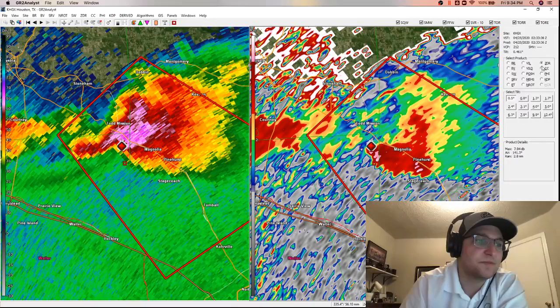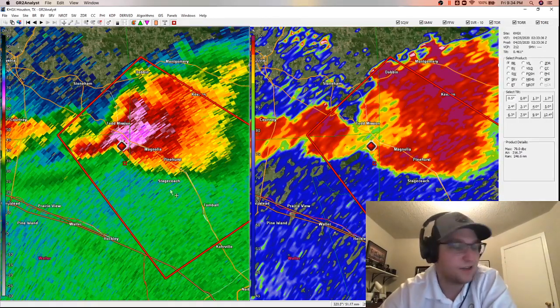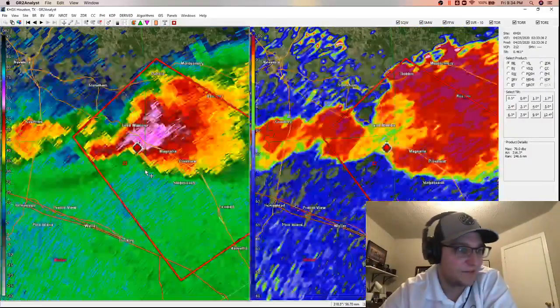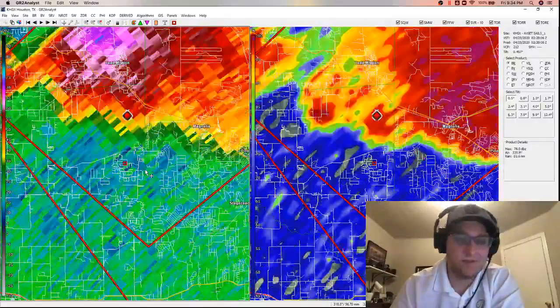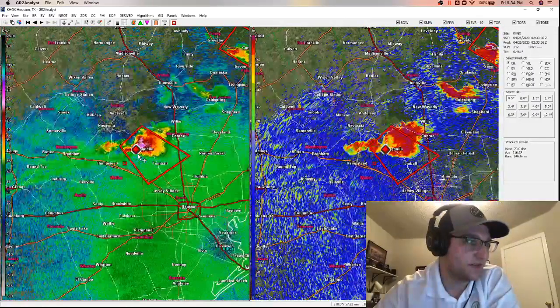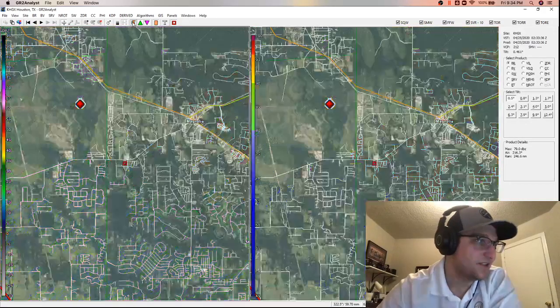This thing is in a little bit of uncharted territory. With storms like these, it's really hard to tell if it's going to have a very long, crazy life or if it's going to die out quickly. So it's got that potential to be one of those rogue storms that goes wilding out here as we're moving into Magnolia, Texas. A lot more people in this area.